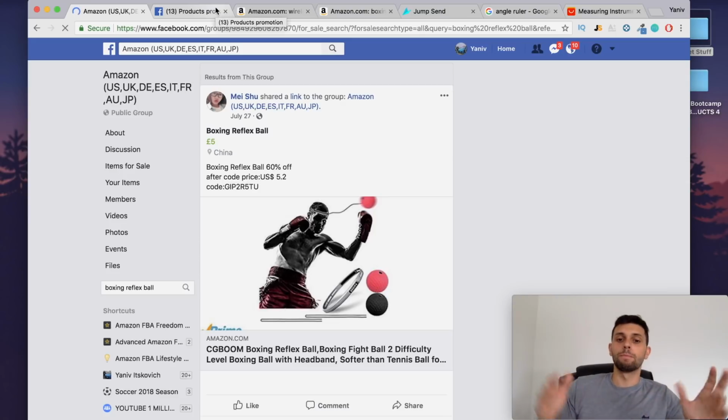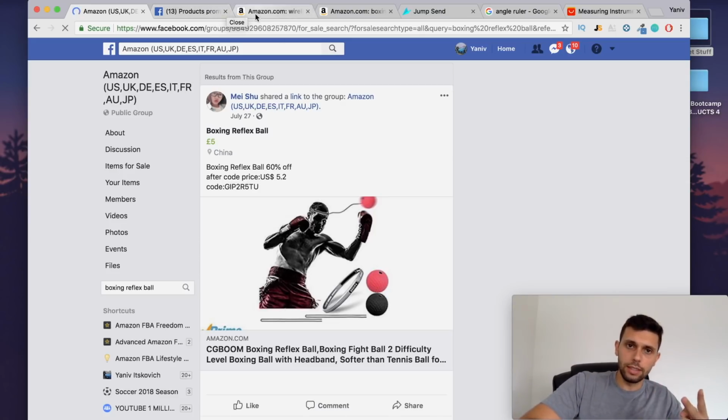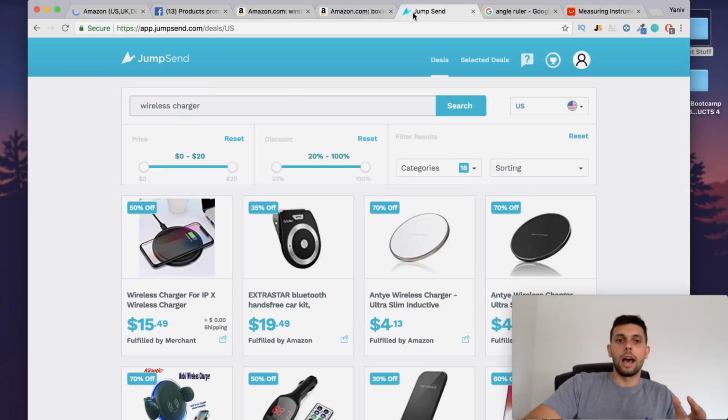So that's the first method, going on here and looking if there are other people coming to the market. The second method that I'm going to show you guys, which is the most powerful method, and I think everyone should use this no matter what, is using a giveaway website. So JumpSend, most of you guys probably know, is an email automation sequence thing that asks for reviews. That's probably what most people know about it, but many of you don't know that JumpSend has a second side for people who are just looking for good deals.